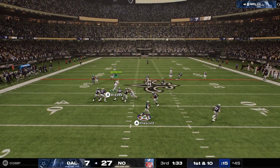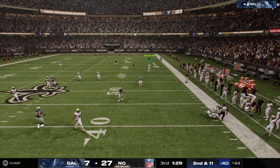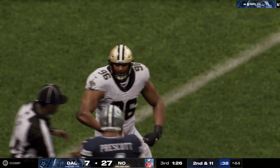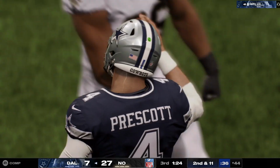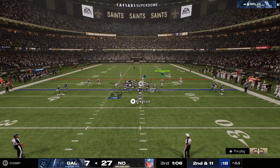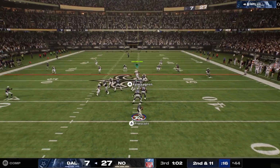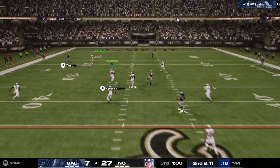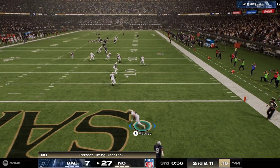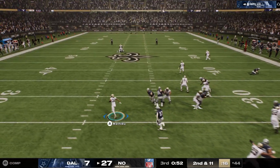To throw is Prescott. Flush to his right. And he's taken down here by the Saints. He couldn't get rid of it. He winds up losing a yard. It's second down. The sack cost him only a yard. It's 2nd and 11. On play action, Prescott. There goes a deep ball, end zone. And this is going to be intercepted. Picked off by the Honey Badger, Tyrann Mathieu.